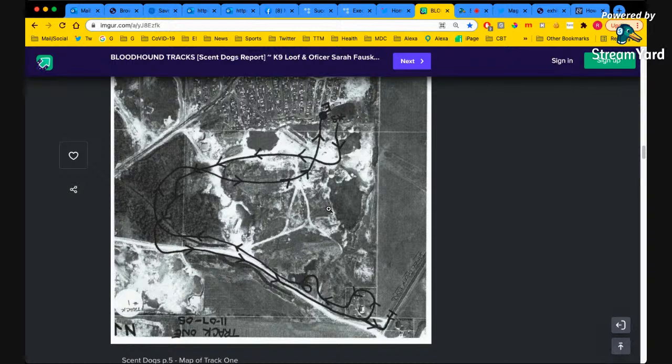It'd have been interesting to see if Loof goes back to the starting point or goes somewhere else, but we'll never know. And I think the place with S, it might be them going back to where the car was and then leaving. And that Loof follows.